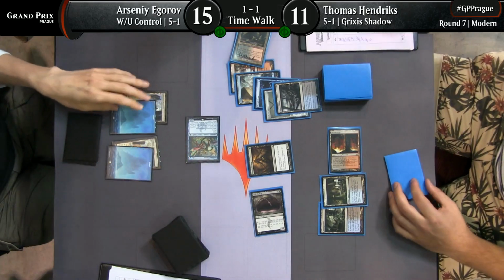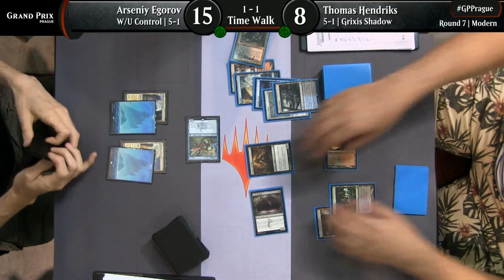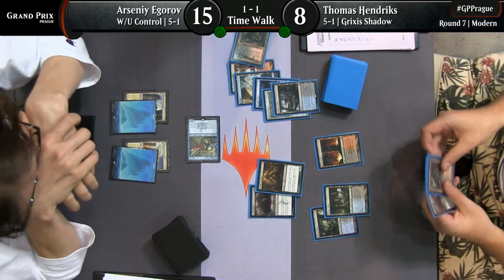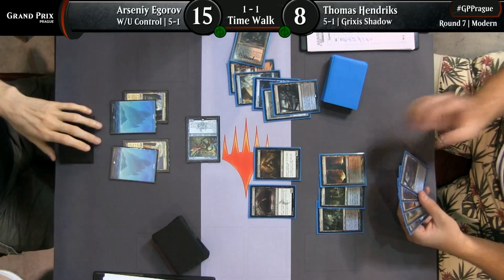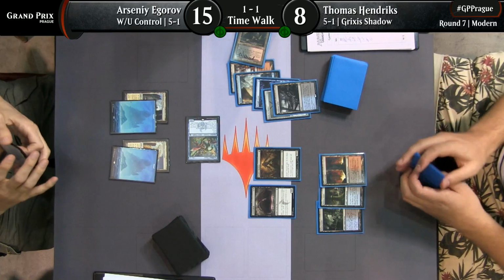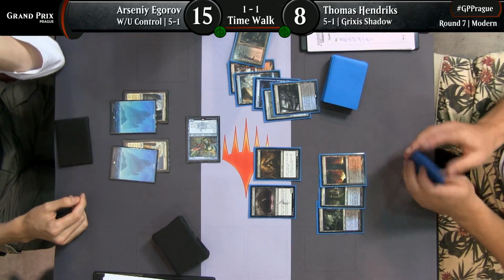He could go aggressive and then tap down Hendricks's board and try to win in two turns, also given that he has Celestial Colonnade to attack in the air. It's a game plan, all right? I think if he wants to go for that, he should have tapped Thomas's creatures in his upkeep to play around a counter magic drawn in the draw step. But either way, that does seem likely to be the play that Igorov might make.